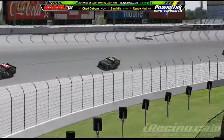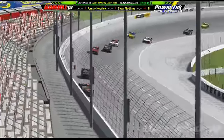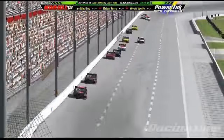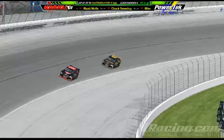Number 29, Ben Nile, battling back against Osborne for 6th. See if he can't get that position back after he smacked the wall. Car still looks to be handling good. I think he might just pancake the right side of it a little bit, not doing too much. Looking down to the inside here.